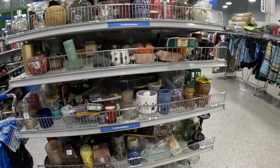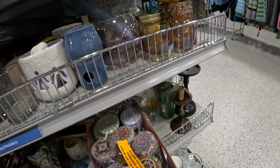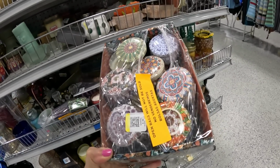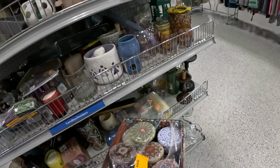Looks to be candle holders and candles. Something in a box. Oh, wow. $8.99. Those are all candles, some of them burnt. You're not allowed to open the bag, but too late. Somebody did.